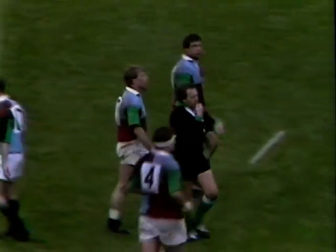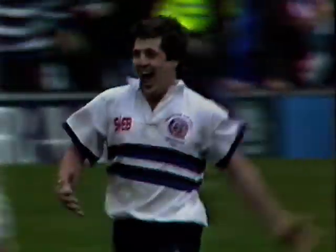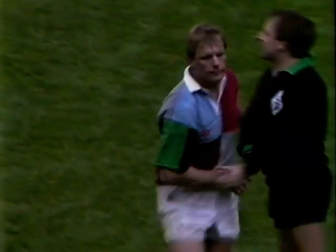The referee raises his arm, and with 10 seconds remaining, Stuart Barnes has clinched the title with his 19th drop goal of his career. And that summons the final whistle. Bath have snatched it at the last gasp. Heartbreak for Peter Winterbottom and triumph at the last gasp for Bath. Unbelievable scenes.